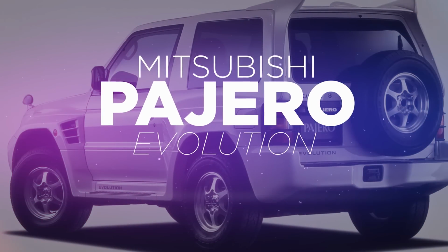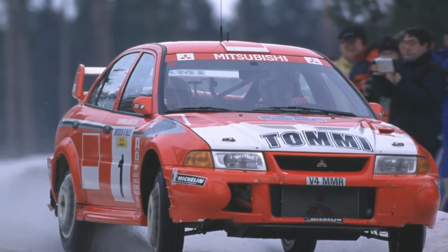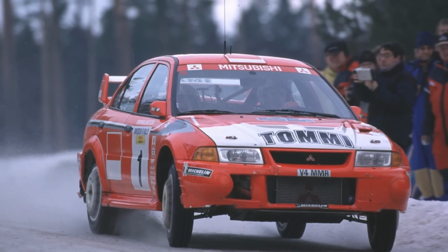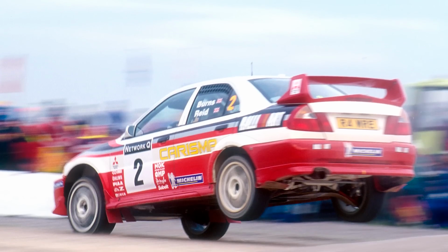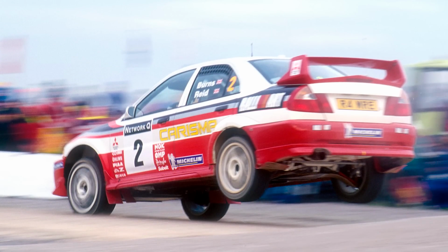The Mitsubishi Evo, the bastion of early WRC spec rallying, made from the boring Lancer road car, it would go on to dominate the... Wait, no. You see, there was, originally, more than one Mitsubishi Evo.